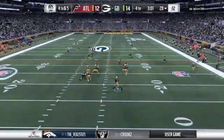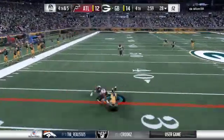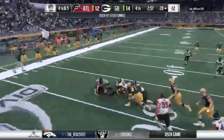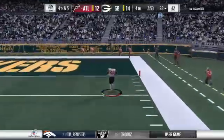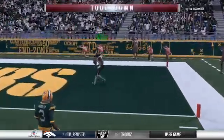Back to throw here. And he finds Daniels. And a loose football. And the Falcons grab it. There he goes right side. And he will score. Touchdown, Falcons.